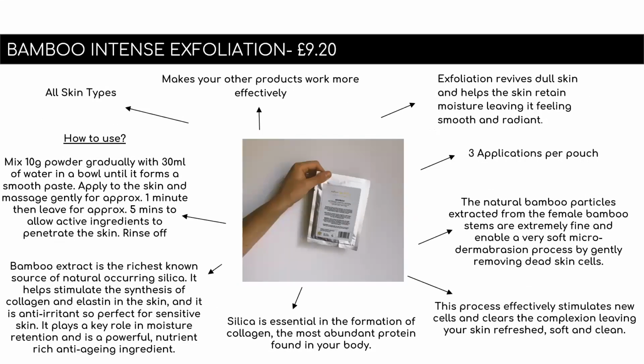I move on to my Bamboo Intense Exfoliation. So this comes in a pouch, and there are 3 applications per pouch. You mix 10 grams of powder with 30 ml in a bowl till it forms that paste. Apply to the skin, massaging in a circular motion, and then leave for 5 minutes to really penetrate the skin.